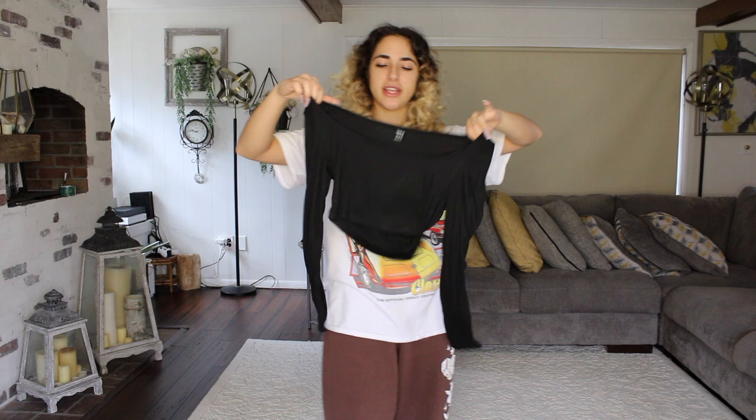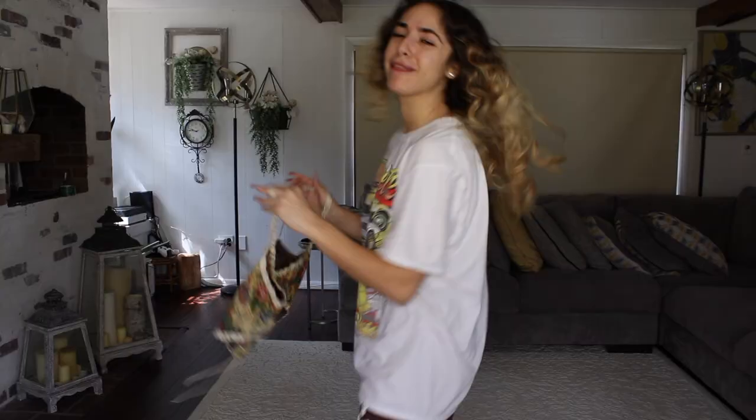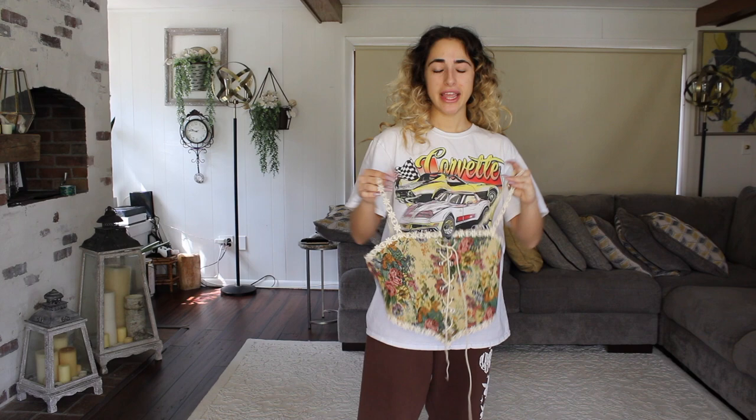I needed just like a plain black, long sleeve crop top. The arms are a little long. That's fine though. Nice material. It's really soft. This was one thing I was kind of disappointed about. It looked a lot cuter than it was here online. It's a corset. I mean, not even really. There is no wire. It kind of feels like a tablecloth. Not gonna lie.